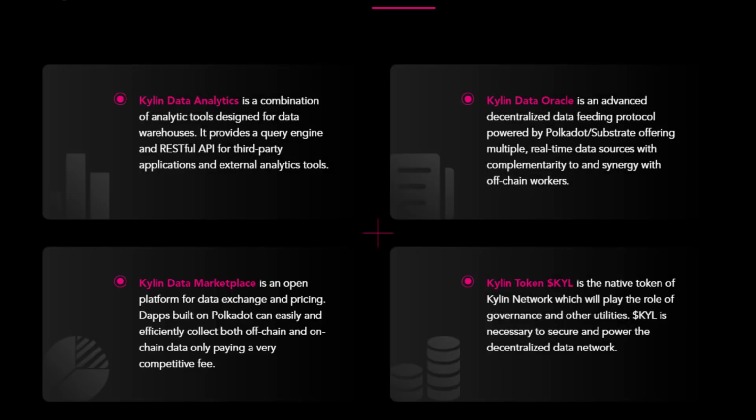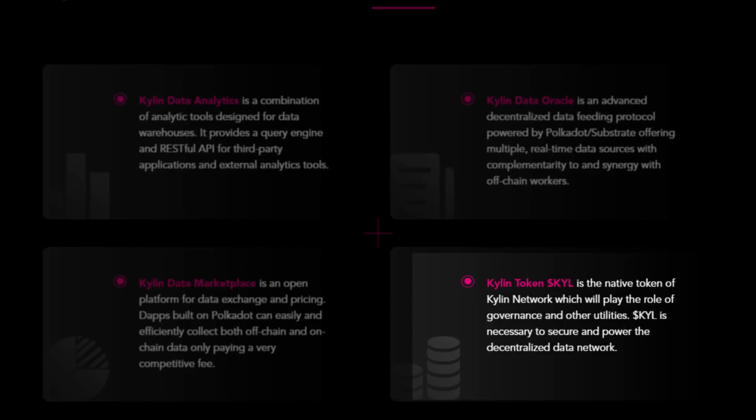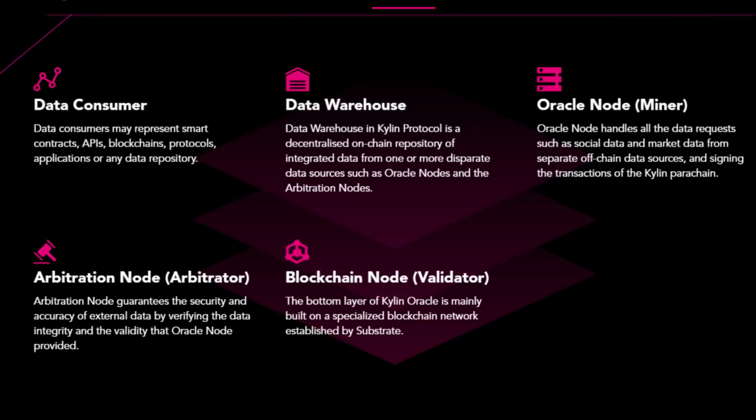And then, of course, the reason we're talking about this project today is because of the Kylin token, the KYL, launching this week, and it is the token that will be the governance token for Kylin and also have other utilities within the project. So in short, all things data, all things Polkadot put together, those are two things that Milty loves put together, and now you know why I love Kylin.